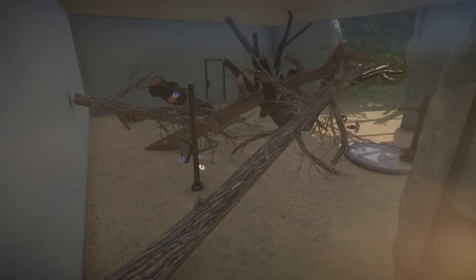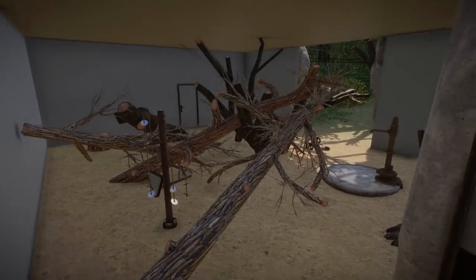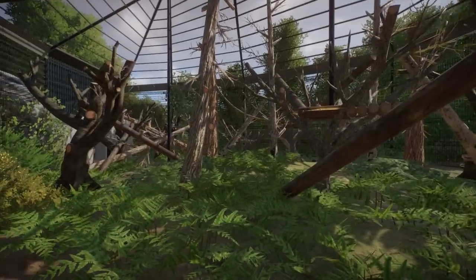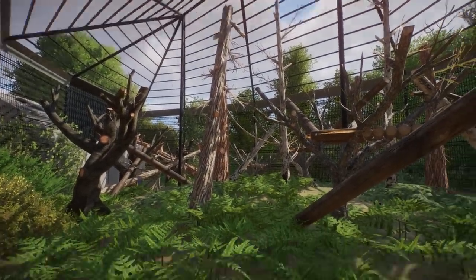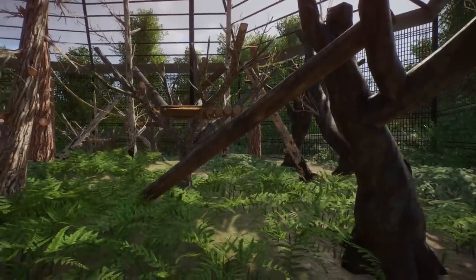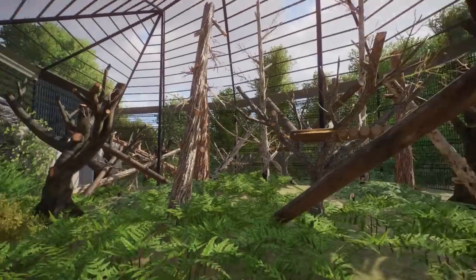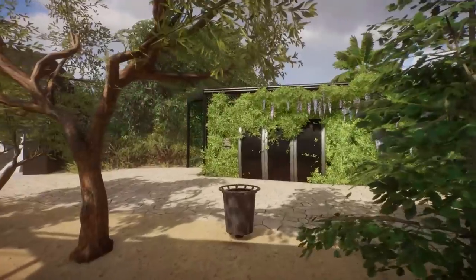Oh, you even have one for capuchin monkeys. It looks like there is a capuchin monkey habitat here, and I like how you use all the branches and stuff. Oh, wow, look at that. All the foliage is so different. Each exhibit or habitat, they all look so different from each other. Really like that. You can really tell it's not like you copy-pasted everything around.